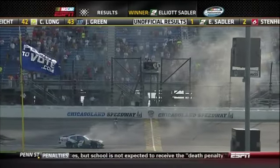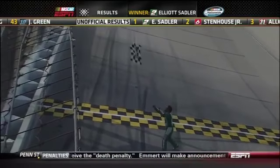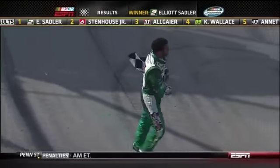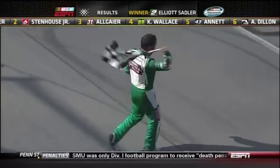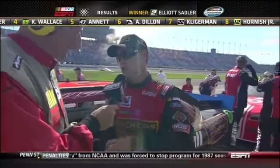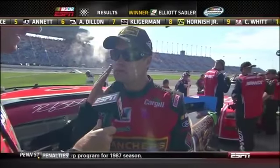While Sadler celebrates, Ricky Stenhouse Jr., after leading 200 of 300 miles, is going to be left to settle for second. Well, he had the dominant car throughout so much of the day today. It was coming strong before that yellow and then the restart. What happened there, Ricky?